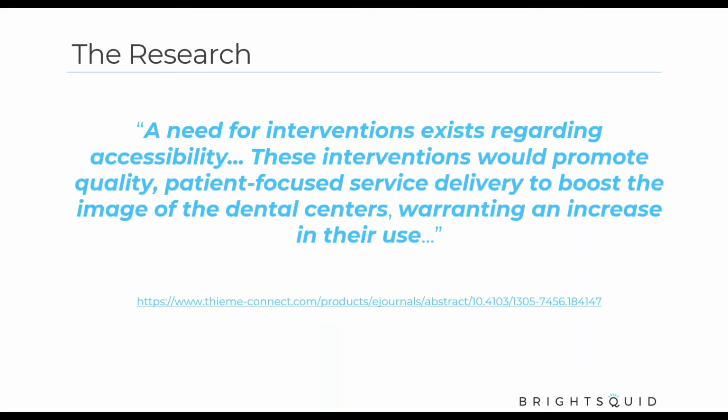Next quote, this one I have to explain a little bit. I will read a little bit of this one. The need for interventions exists regarding accessibility. Now, normally when we think about accessibility, we're talking about physical accessibility. What we're talking about here is accessibility to information and data. And the world has changed so much in the last 2.5 years, for reasons that I won't name, in how people are interacting with their information in the digital world.